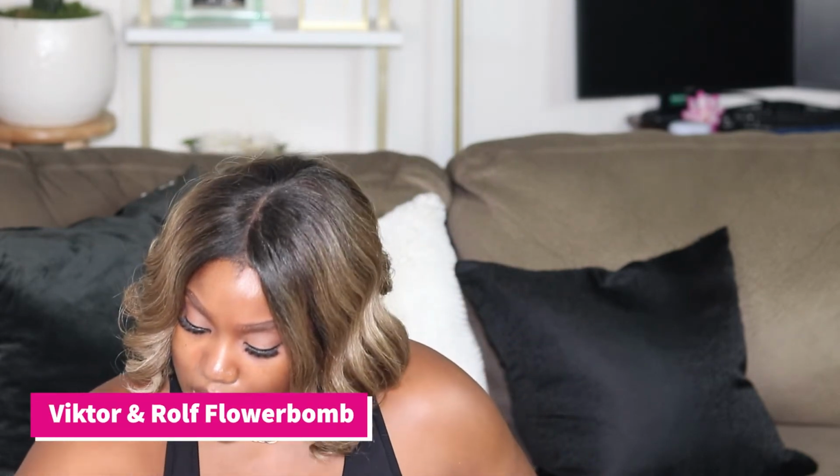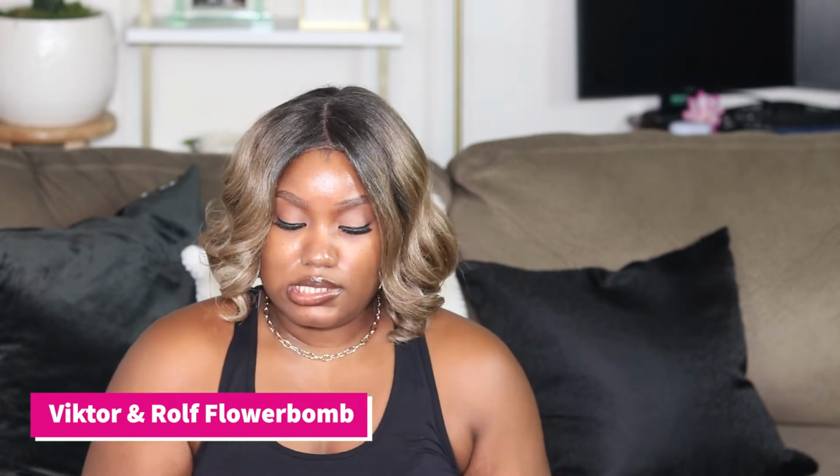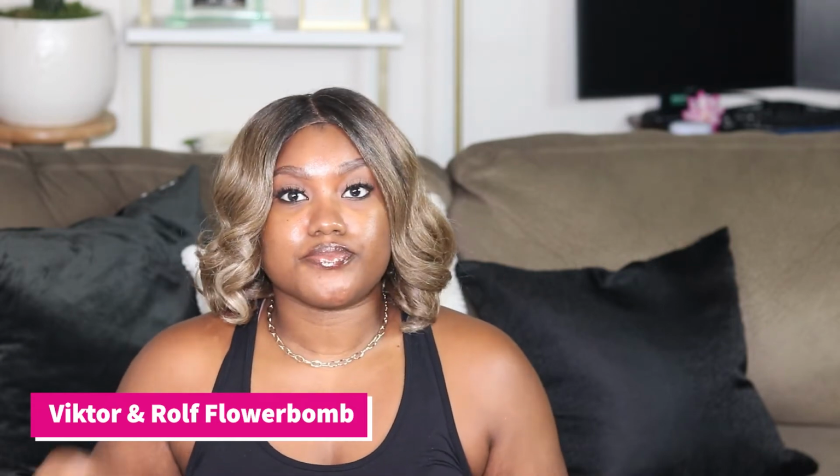Okay, the next one is Viktor & Rolf Flowerbomb, and I know this is a favorite of the guys. I've never smelled this one before. Oh, wait a minute. When I first sprayed it, I was not feeling it. So what's crazy is when you look at this bottle, I would not have thought that this smells like this. Sexy and subtle, for sure.